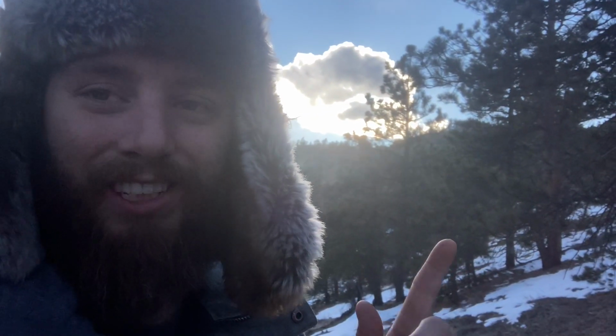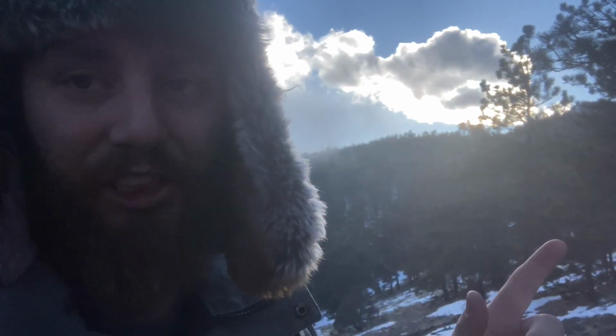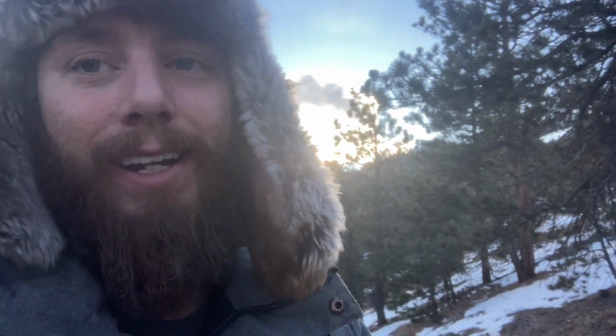So the sun is officially going down. It is officially gone behind the mountains and it is getting cold. I got my snow jacket on now. I got my snow hat and I'm ready for tonight. I'm gonna go collect just a little bit more firewood before it gets dark and it's hard to find it.